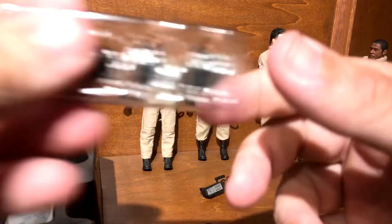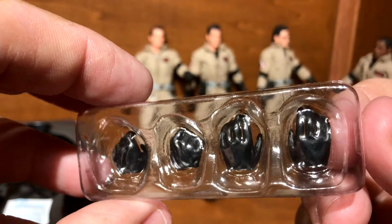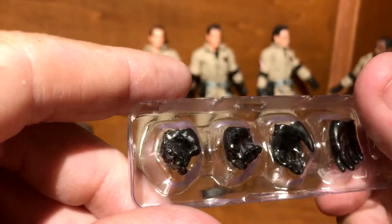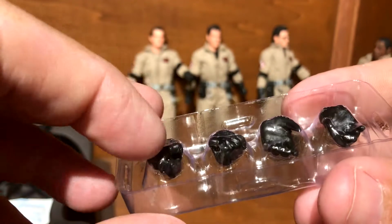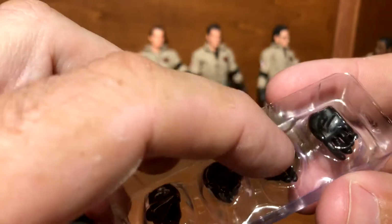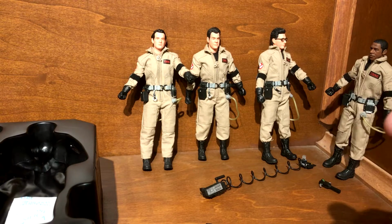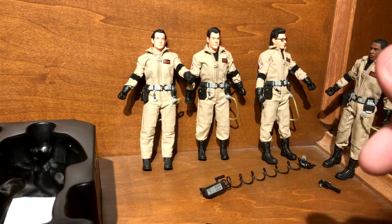Let's see. Everybody comes with the closed fists that are on them, and hands made for gripping an item, and then hands that are pretty open. So everybody has three sets of hands.